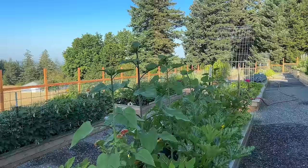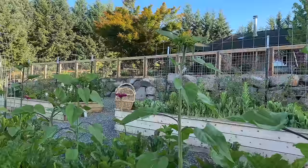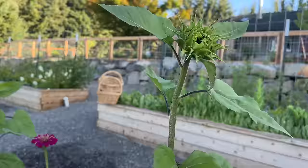Our Steve Van Gogh sunflowers have all put heads on. So that is really encouraging. I was hoping that they would be open by the time I got home, but I didn't want to miss them blooming. So I think this is going to be perfect timing in the next day or so.